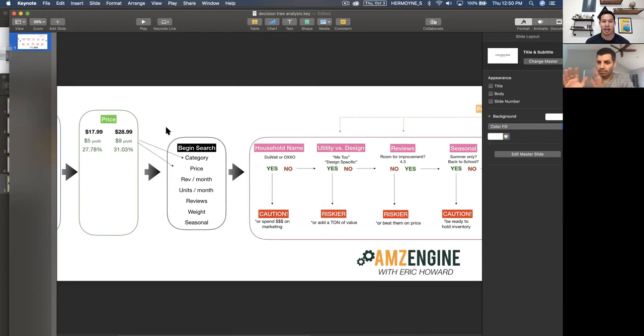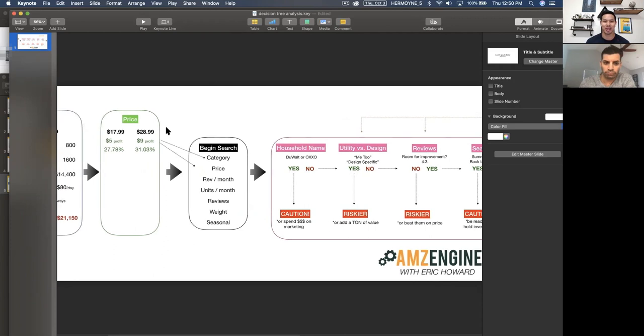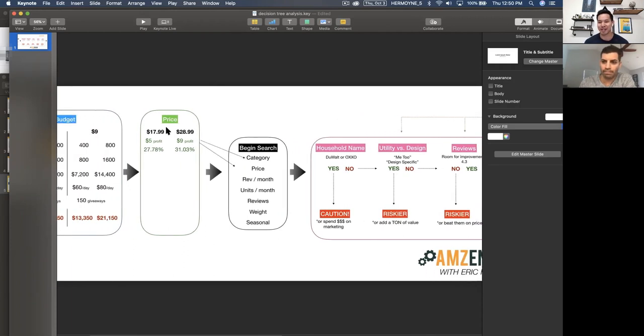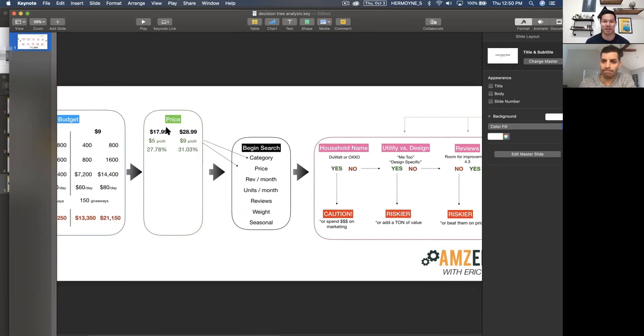And I can tell by looking at this decision tree that you made already, it's going to be a lot more simple to just figure out yes or no. Should I keep going or not keep going? Okay. But yeah, go ahead and hop into it.